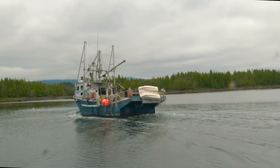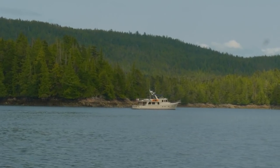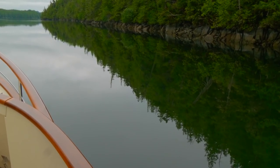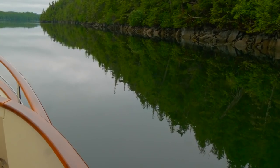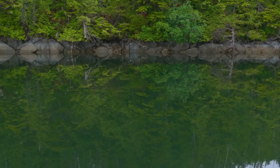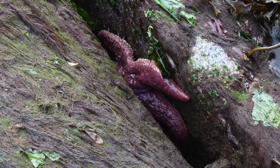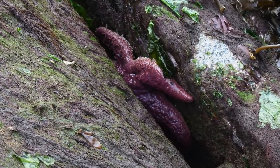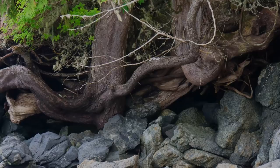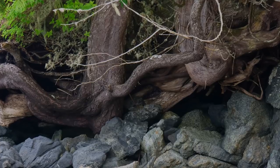We spend the following day at anchor in the Spicer Islands and tour the shoreline. Following a massive and unexplained die-off up and down the west coast, this sea star is the only one we see during our entire trip. We have become used to seeing trees growing in minimal soil, but this one has found a way to spread its roots over none at all.